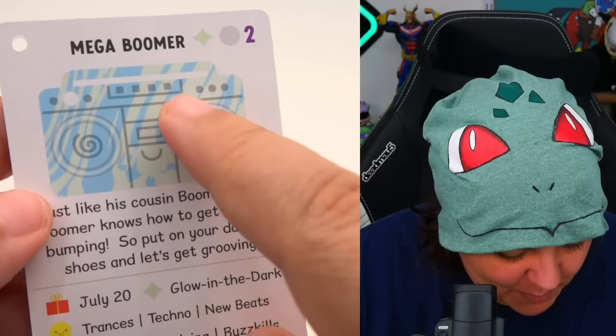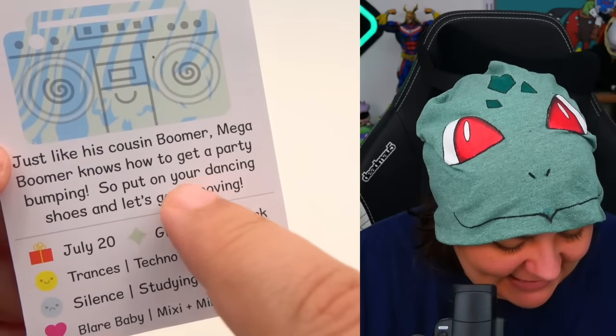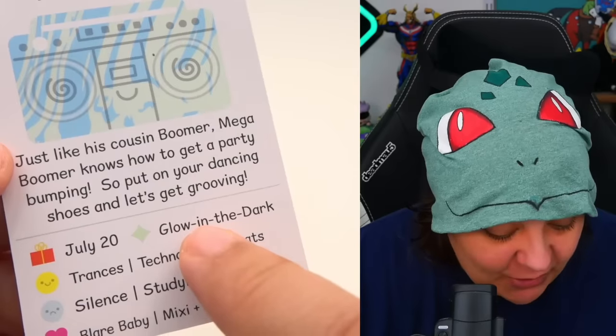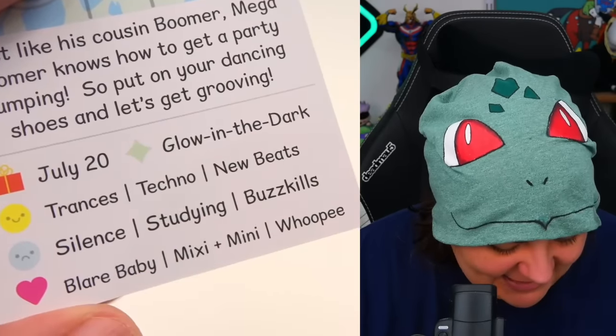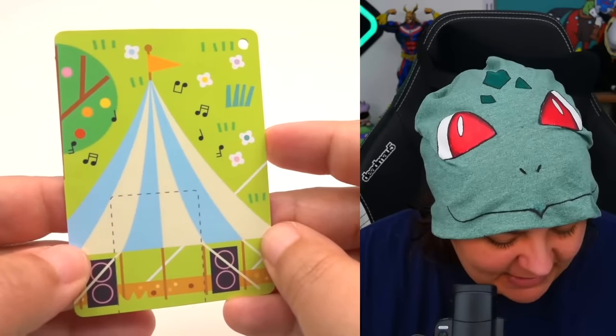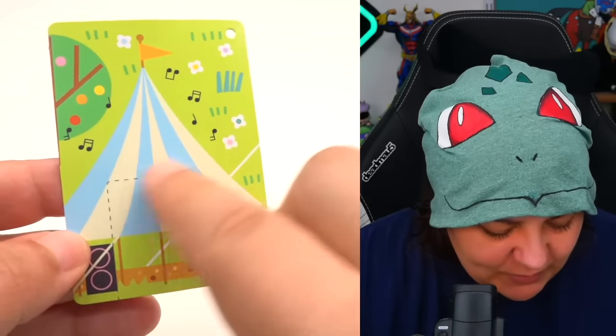And its name is Mega Boomer. Just like his cousin Boomer, Mega Boomer knows how to get a party bumpin'. This one is also glow in the dark. Birthday. We have likes, dislikes, and friends. Here's what the back of the map looks like. I'm not quite sure what these little dotted lines are. I'm guessing this is where the characters are.